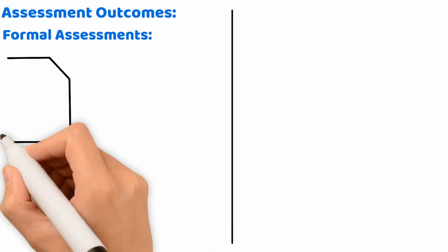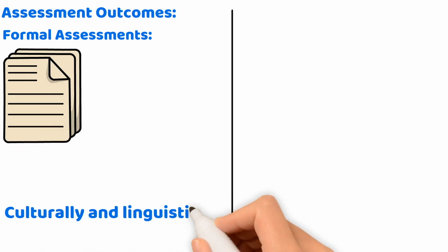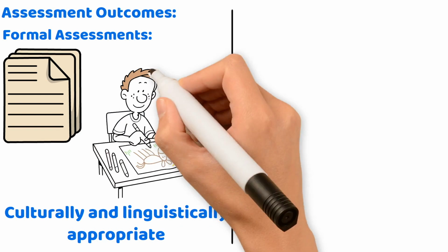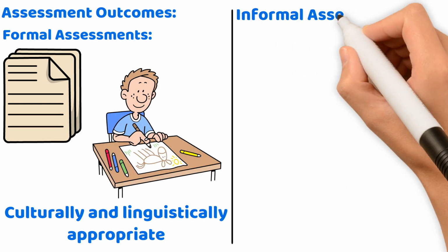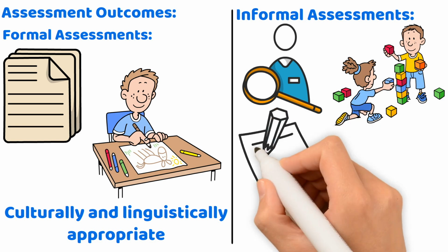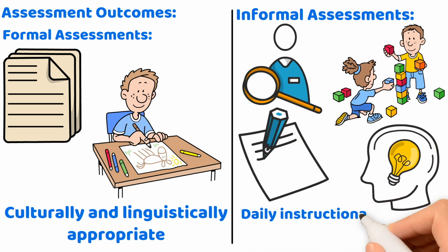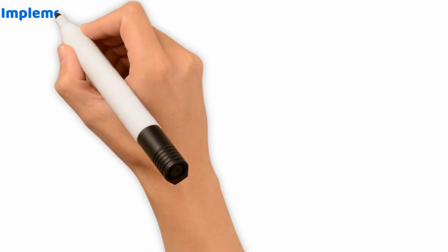Formal assessments. Utilize standardized tests and quizzes that are culturally and linguistically appropriate to gather quantitative data on student learning. Informal assessments. Employ observations, student interactions, and ungraded assignments to gain qualitative insights into students' language development, crucial for daily instructional adjustments. Implementation strategies.